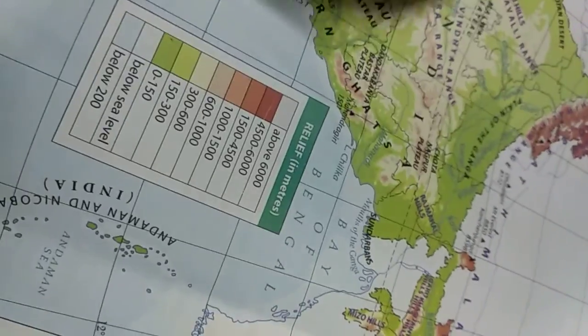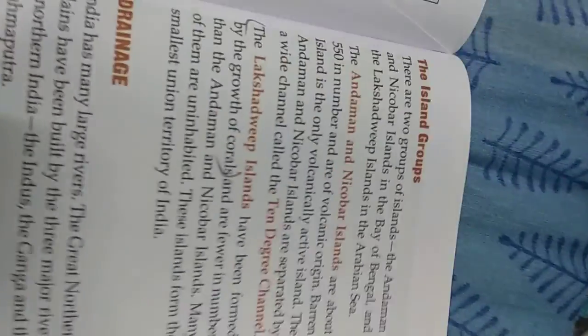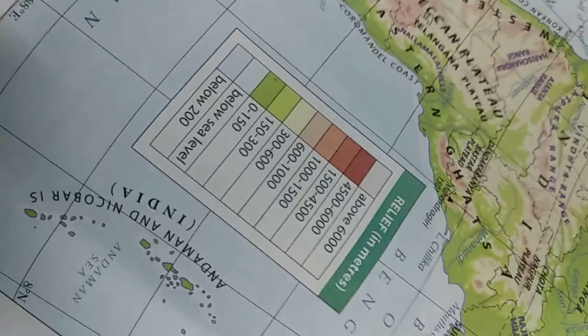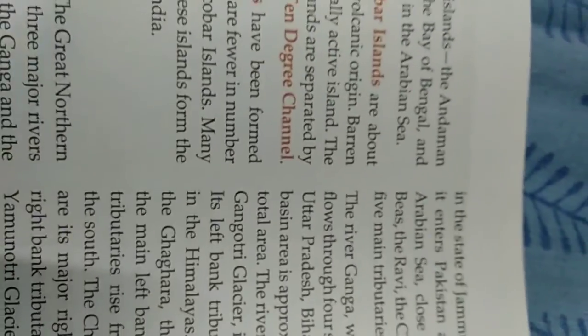Next comes, we're ending because we have talked about everything: the coastal plains, the plateau, the northern plains, the desert. Now the left out thing is the islands. There are 2 island groups of India. One is here, the Lakshadweep Islands, and the other one is here beneath, which you cannot see here, the Andaman Nicobar Islands. Sorry, not here, here. This is Lakshadweep and Andaman Nicobar. So these 2 groups make the island groups of India.